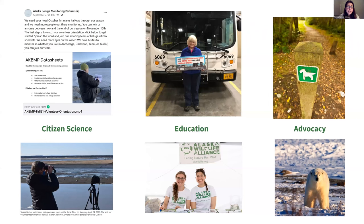So the three pillars of AWA, we focus a lot on citizen science, education, and advocacy. And some citizen science we have coming up in the spring, we will be monitoring the critically endangered Cook Inlet beluga whales. And as part of the Alaska Beluga Monitoring Partnership, AWA co-hosts the Kenai and Kasilof monitoring sites. So if that's something you're interested in doing this spring, we would appreciate your time, and you can visit the AKBMP website, which I can throw into the chat in a moment.